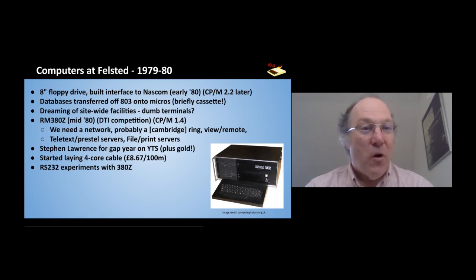So as I say, I've still got that essay in my filing cabinet, and it said that we wanted a network. It was probably going to be a Cambridge ring, because that was what the magazines were full of at the time. It was going to have view and remote. It was going to have teletext and Prestel servers. It was going to have file and print servers and all this sort of stuff. So that's what we were dreaming of.